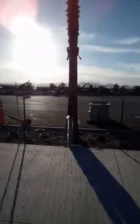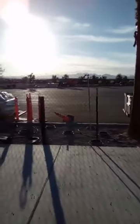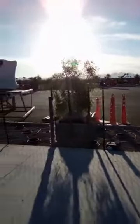So if you see right there, there's curbs already set in place. So the south end is already shaping up as far as the pavement and stuff like that. They still got some heavy equipment here. A lot of scissor lifts.